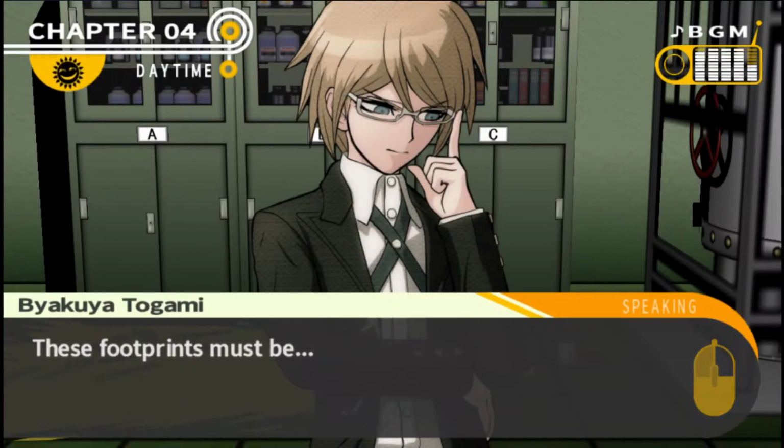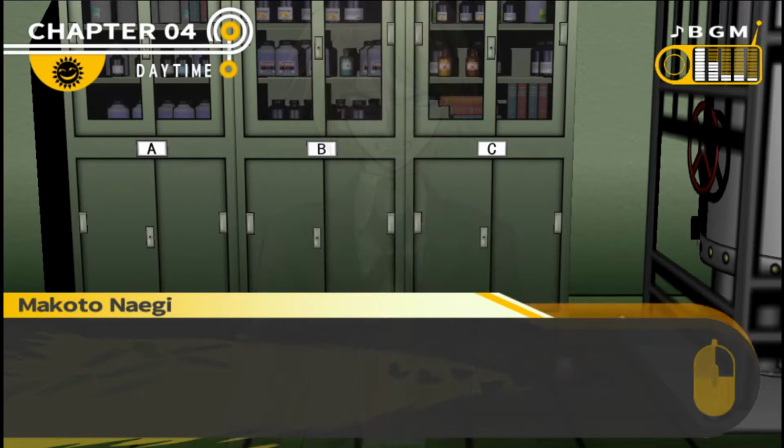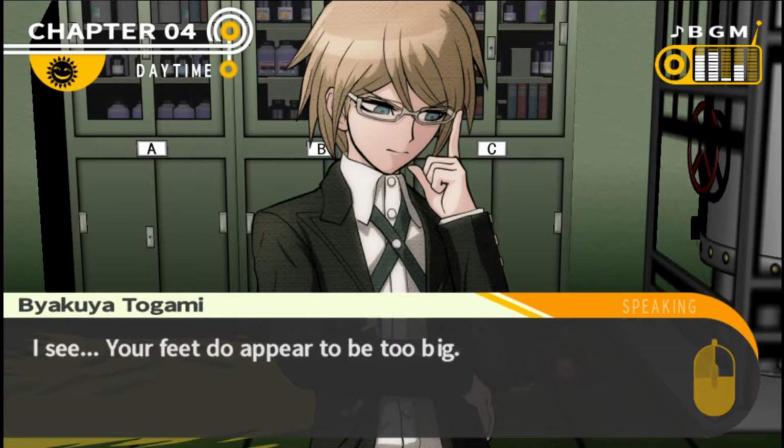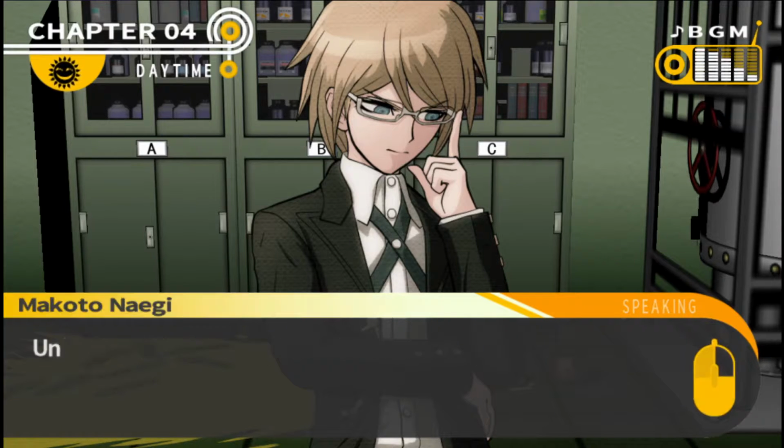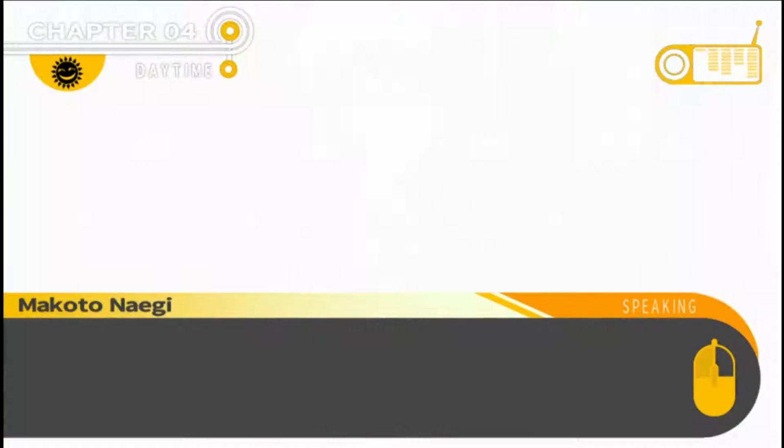I see. These footprints must be Makoto's. Are they yours? No! Okay, then let me see your shoes and I'll confirm their size for yourself. I couldn't think of a reason not to. I see, your feet do appear to be too big. Unfortunately, I must admit these are not your footprints. But with how clear these prints are, it should be quite easy to determine who they do belong to.